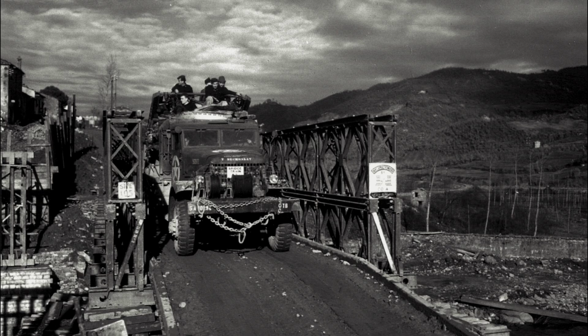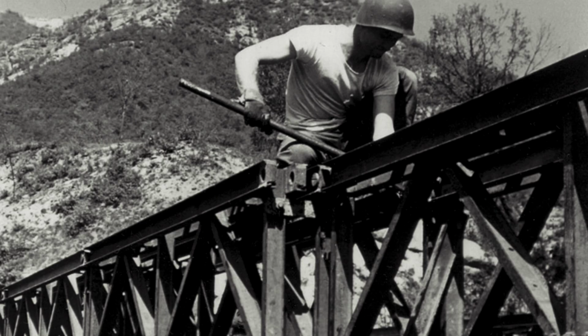British and Indian engineer units erected Bailey bridges across the Chindwan River, the Irrawaddy River, and numerous smaller watercourses. The bridges enabled supply lines through terrain that would otherwise have been nearly impassable to heavy vehicles.